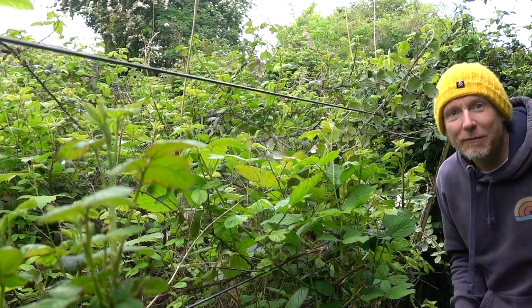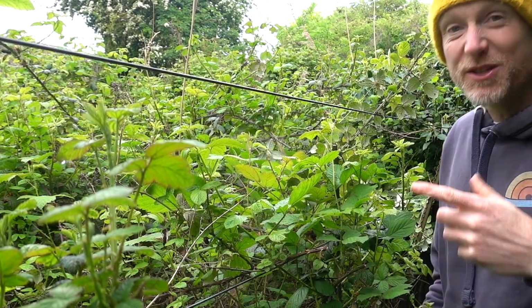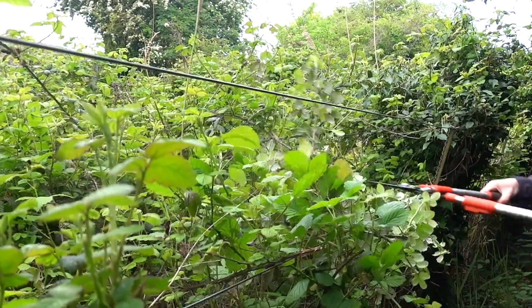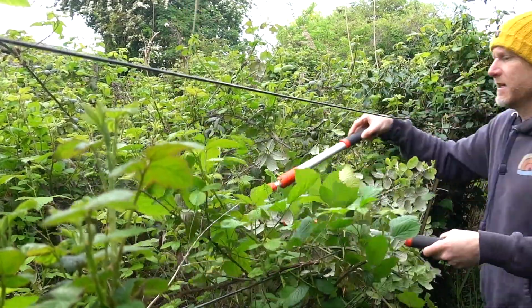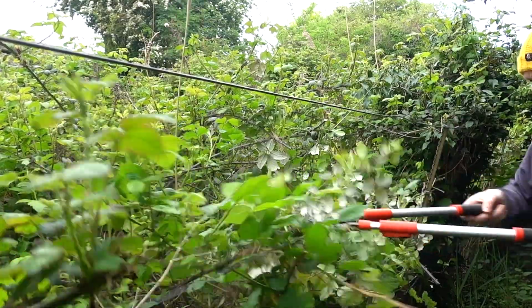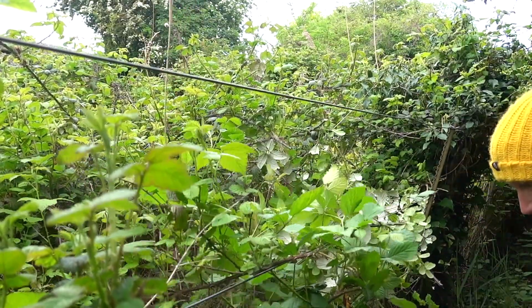Ow! Brambles are great, of course. Blackberries, delicious, fantastic for wildlife, but so too are footpaths, and when they come up against each other, it causes a bit of a problem, and there is no shortage of bramble. So I'm going to try and make sure this tiny, only bit of path can remain open all summer. Oh, this is quite satisfying.